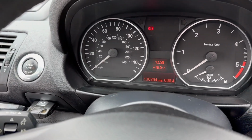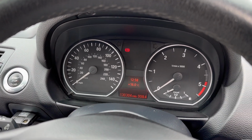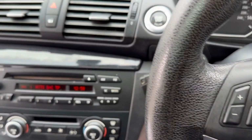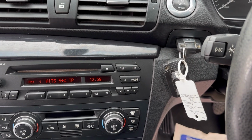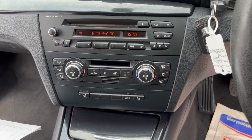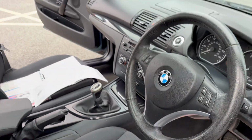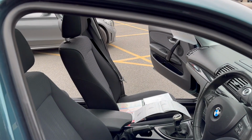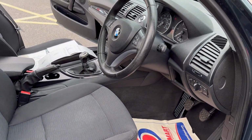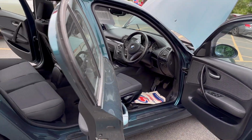Moving on to the inside of the vehicle, as you can see there, the car's covered 130,304 miles. There's no lights etc. on the dashboard. You have two remote keys present with the vehicle. Comes with air conditioning and heated seats. Interior is all in excellent condition. No rips, burns or tears anywhere in the fabric. Certainly no adverse smells either in the vehicle, so there's no dog or cigarette smells etc.